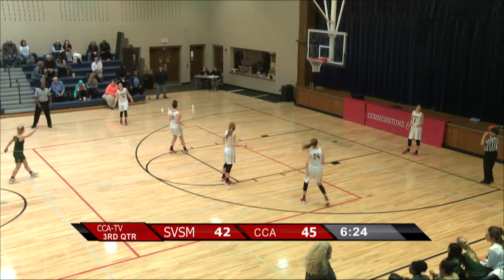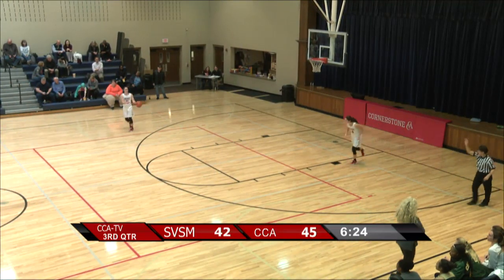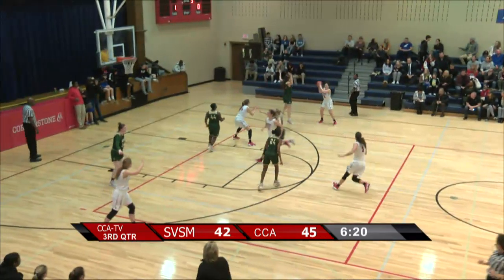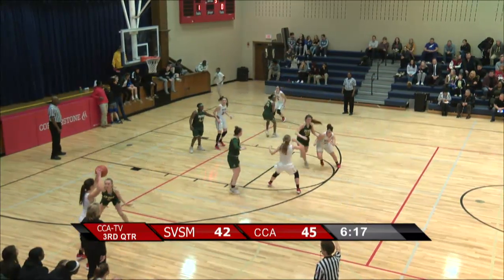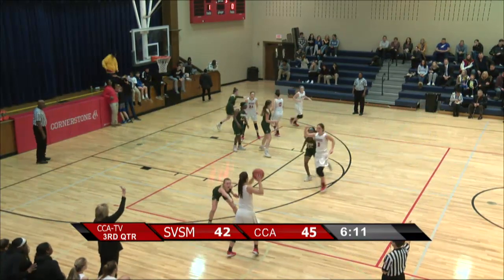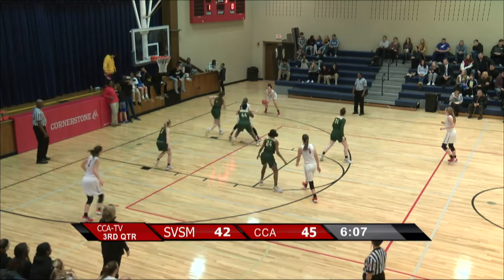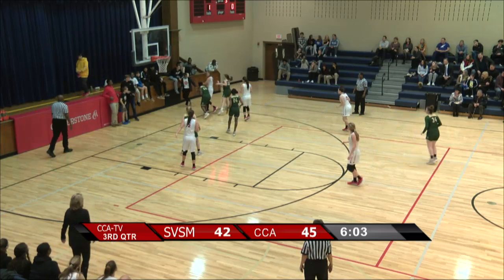Madison Clunan will inbound it to her sister, Michaela Clunan. Michaela finds Aislinn Hurst. Cornerstone passing the ball rapidly, trying to find a gap in this St. Vincent St. Mary defense, which is hard to do. They find Aislinn Hurst in the corner. Three-pointer is off. Fight for the rebound.